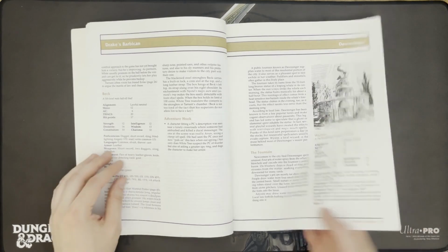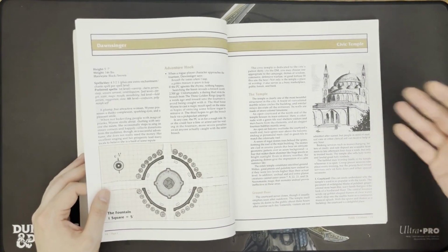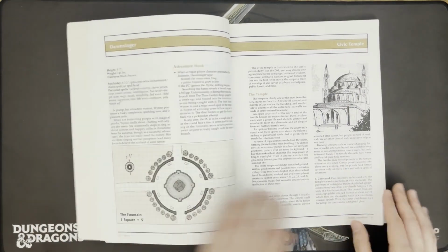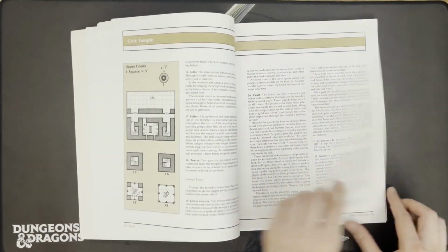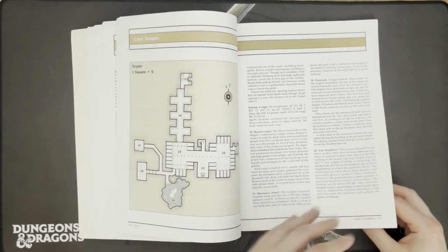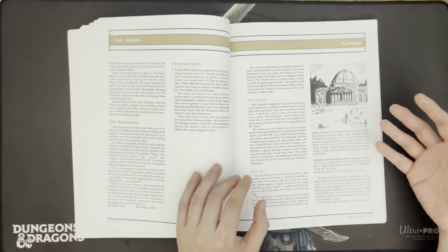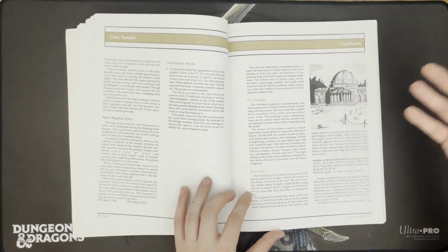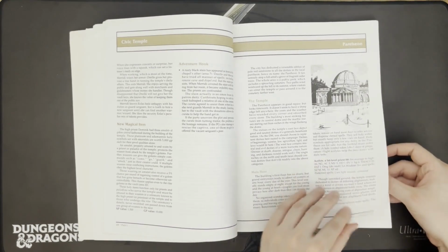This next one is Dawn Singer, and this one has more evocative artwork so you can see what it looks like on the outside, in addition to the maps. Previously, when I looked through Castle Sites, it was the same kind of idea, but it was about introducing castles and keeps and fortresses into the game, whereas this book concentrates more on places in a city. We just had the Civic Temple, and then the next one is Pantheon.